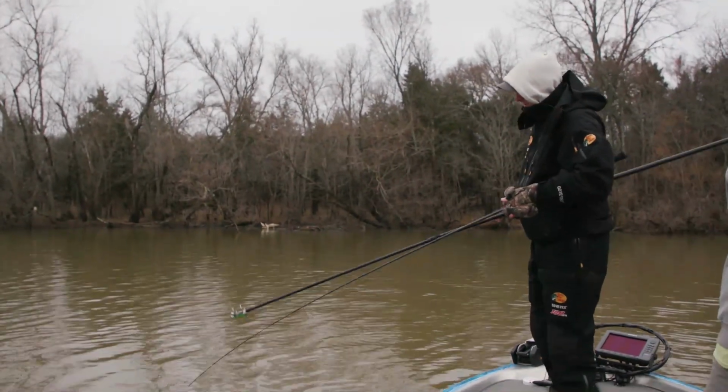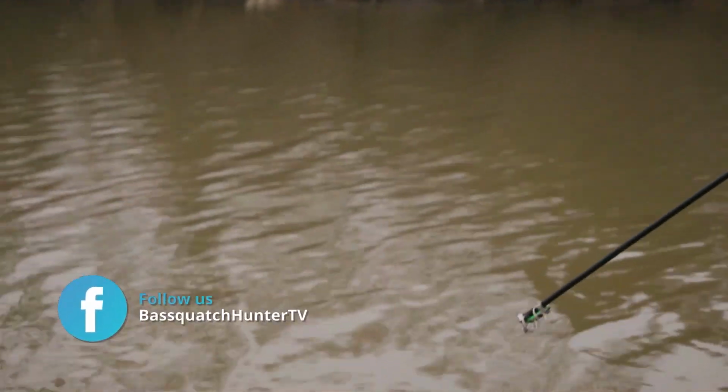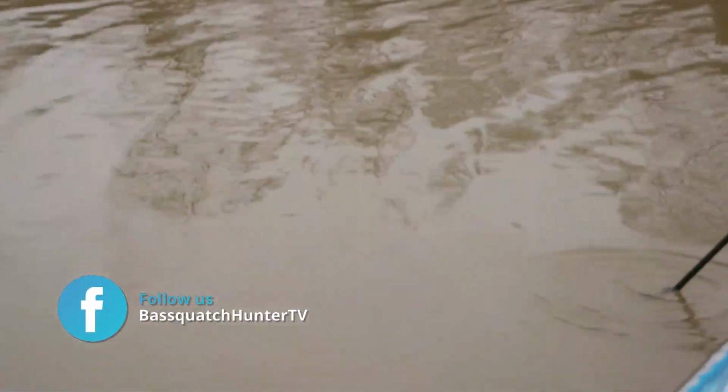On this telescopic pole, it goes down 18 feet. Kind of follow it down until you get to it.